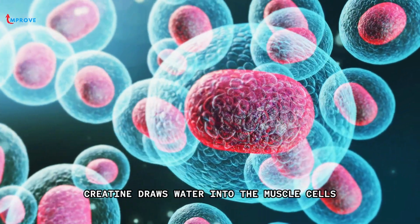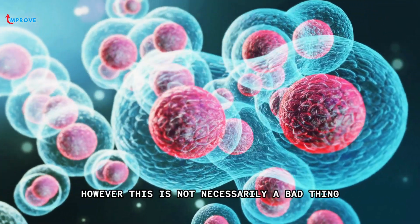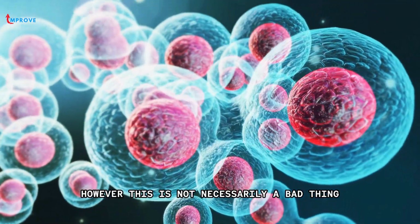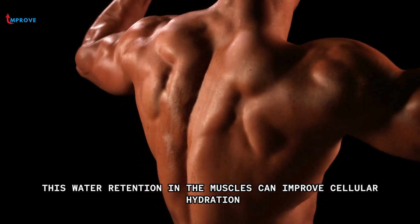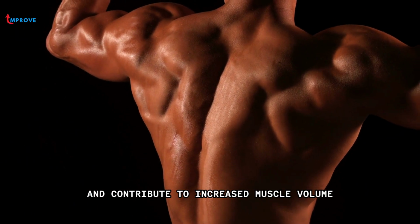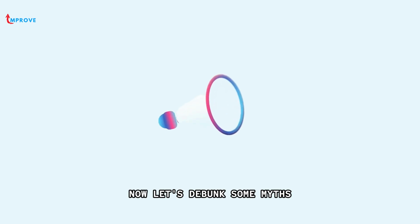Another frequently mentioned point is water retention. Creatine draws water into the muscle cells, which can make you feel more bloated. However, this is not necessarily a bad thing. This water retention in the muscles can improve cellular hydration and contribute to increased muscle volume. Now let's debunk some myths.